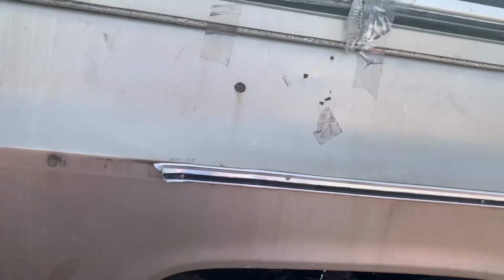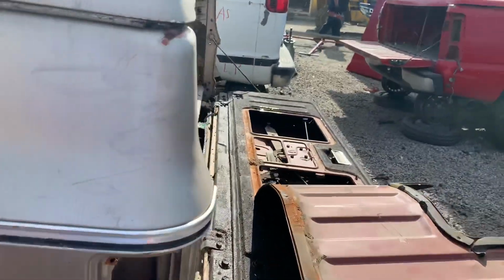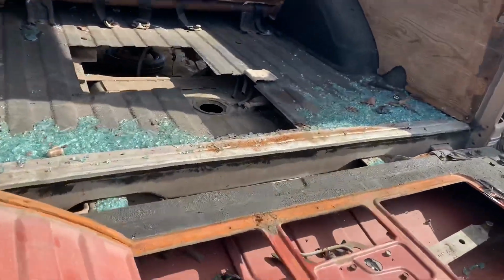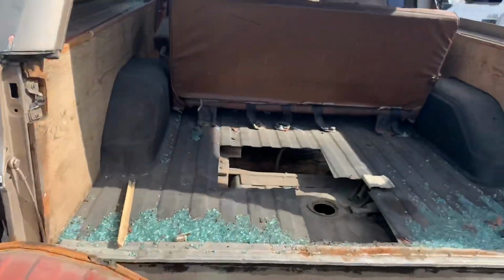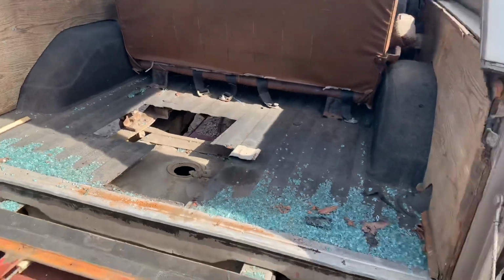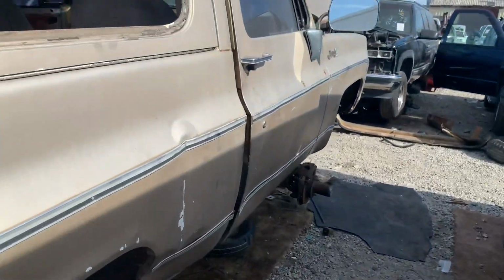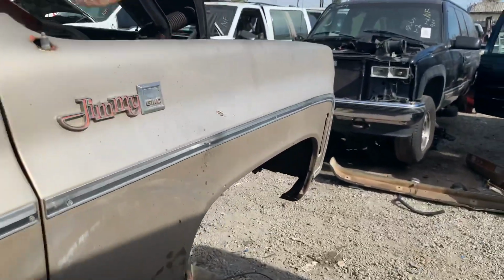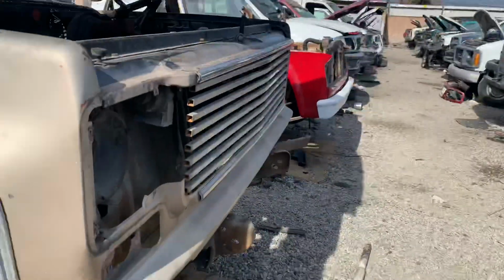But this one looks like when it came in here, it was pretty straight and rust-free. Something someone would have probably done something with. Rear glass has been shattered, and it's like someone's pulled apart the tailgate, and they've gotten in there to get the fuel cylinder and cut the floor out. But something that probably would have been saved. I mean, these square body Chevys are starting to bring some money, especially the Jimmys and the Blazers and things like that. So definitely a what the F is that doing in the junkyard.